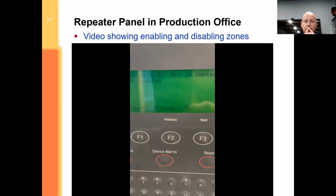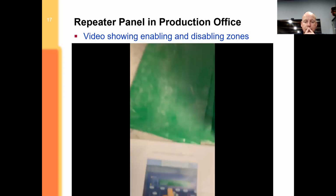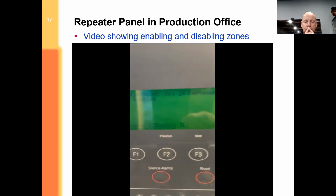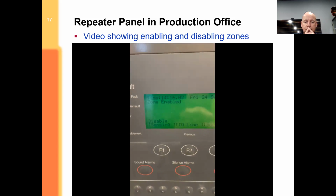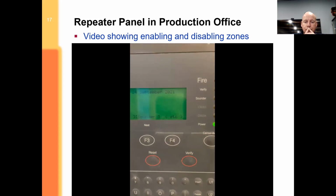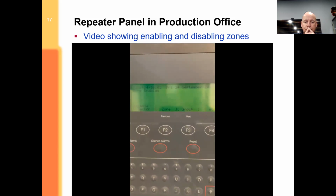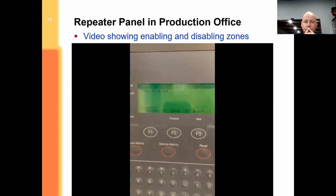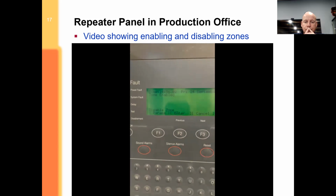You'll see it changes, and it comes up with the options of enable or disable. So the next one, as is the instruction, is to press F1 or F2. In this case, I want to disable, so I'll press F2. And you'll see then that it says disabled, but it requires further information. So this is where the etc. button comes in. The question is, what are we actually disabling? So initially, you get that sector, zone, group choice. So most cases, we're going to go for zone. Zone is F2, press F2.